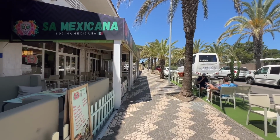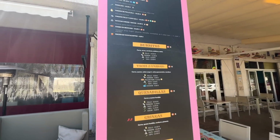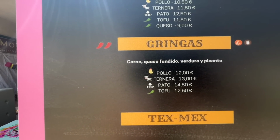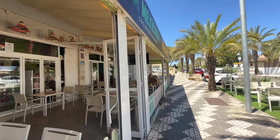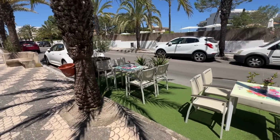And as we come to more or less what looks like the end of the resort here, just outside a little Mexican, the Sa Mexicana. Burritos around €10.50, quesadillas from €10.50. Gringas, look, you've got some grilled food here, around 12 to 13 euros. Looks like really good value actually. I'm sure it's got a very nice atmosphere as well. This looks like quite a nice spot here to come for some Mexican food.